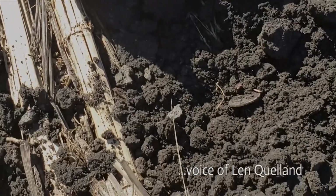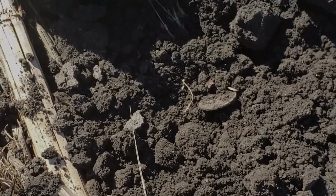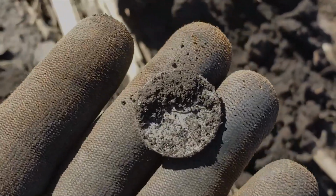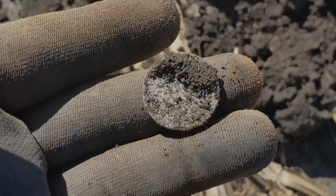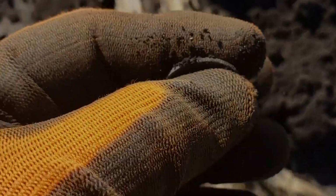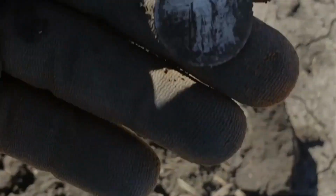This was a solid 95. Not too deep, 3 inches. I flipped it over, still a 95, just banging. I can see an edge on it right here. Have not looked yet. But this place goes back to the late 1800s. The mine closed down in 1917. So I'm thinking it's a quarter. And it looks like, there you go, Standing Liberty.